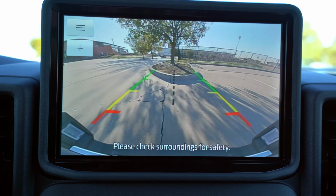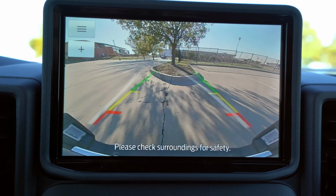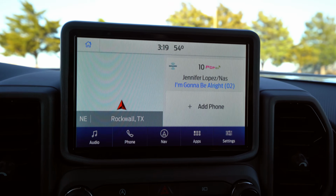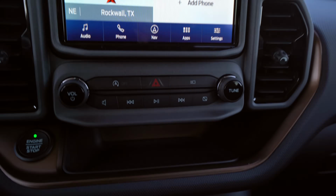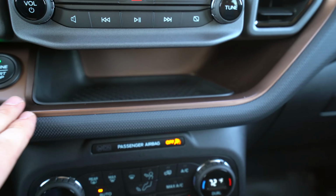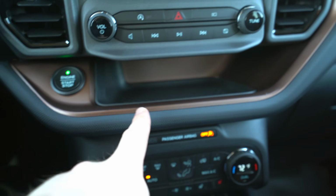If we put it in reverse, then we get our backup camera, which gives us the hitch line and dynamic guidance lines. Those are the cameras that you get. There's no top-down 360 surround vision camera, which is okay on this size of a vehicle. Then you've got a rubber liner in here. Nice little storage bin, which is nice to see. I like that extra cubby. I like the color around here.